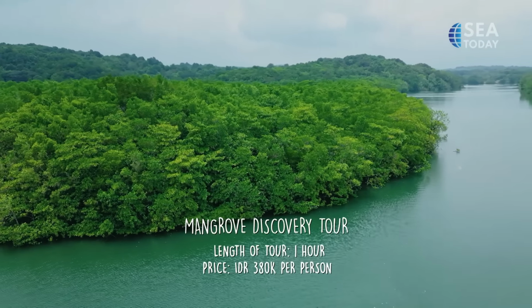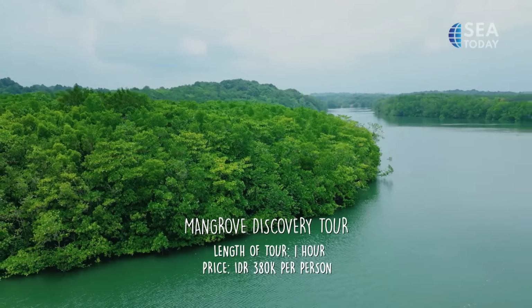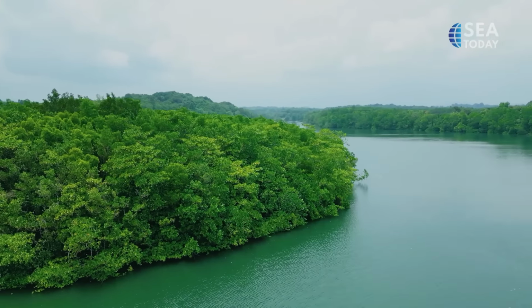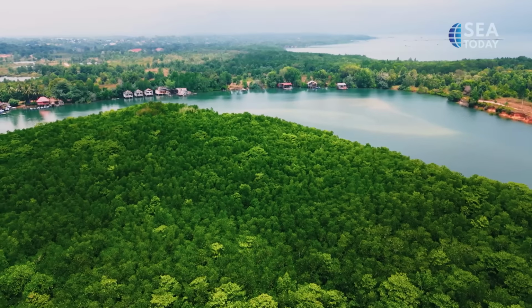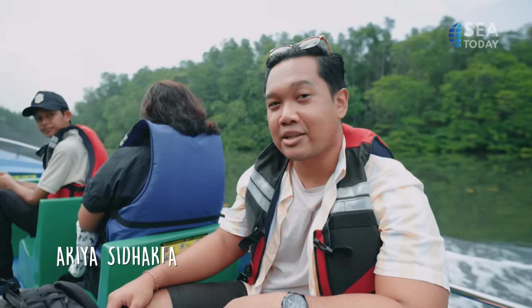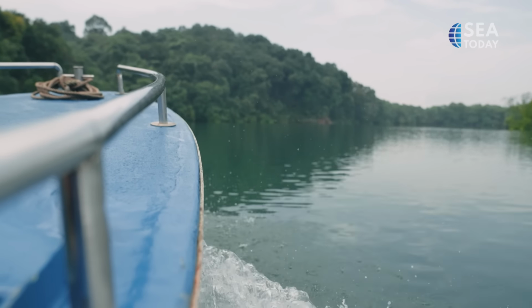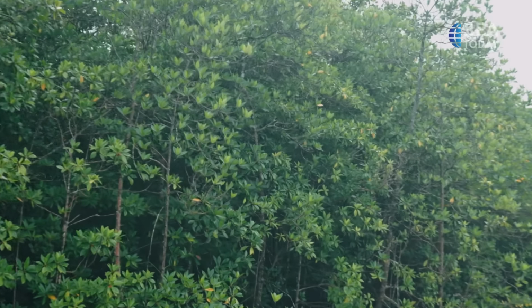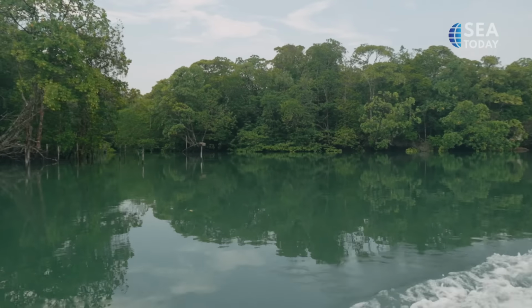Now, my guide tells me that 400 hectares of this place are just filled with mangrove trees, and of course they're really important to reduce abrasion from the sea. And if you come here on the tour at night, you will be able to see lots of stars and fireflies, but we're going at day, which is no less beautiful. Hopefully we'll get to see a lot of animals, because apparently there's a lot of wildlife here hidden in the mangrove forests. So hopefully we get a glimpse of some of that.